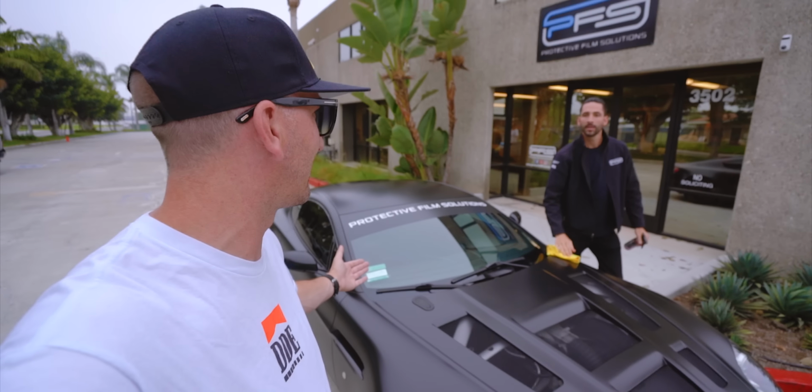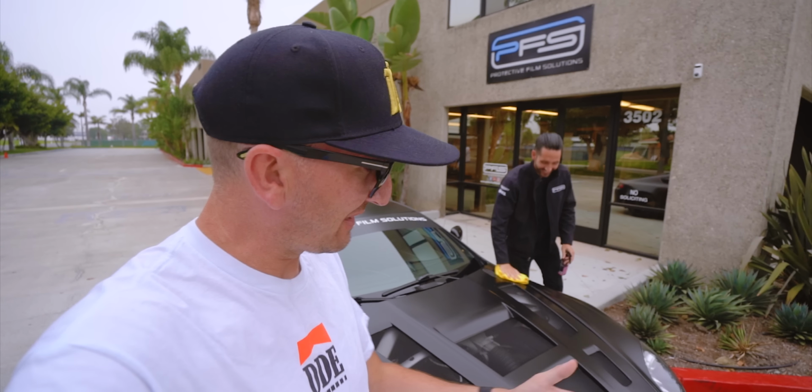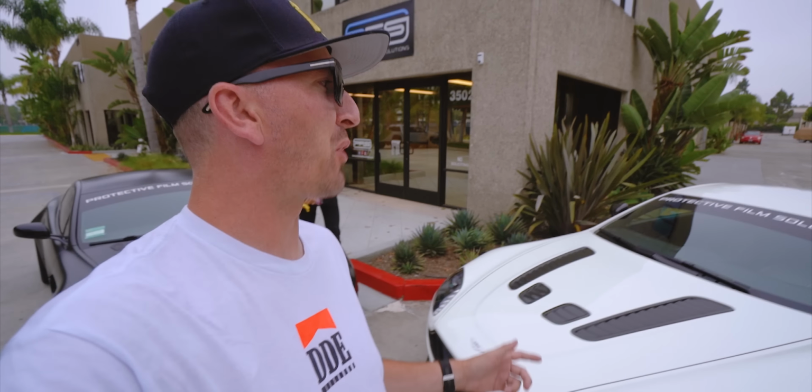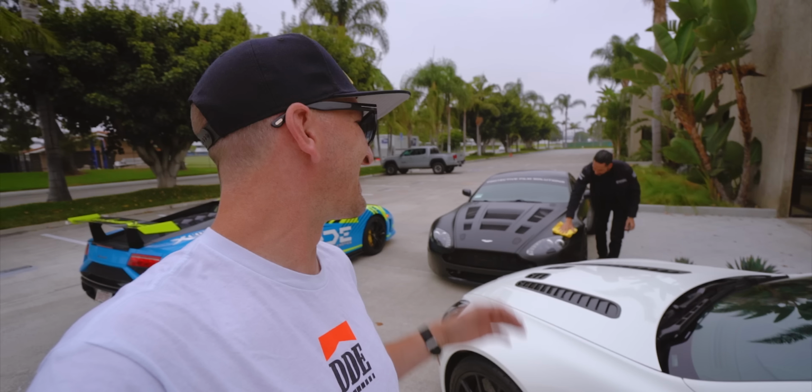So we have Jason's Vantage. Wait, why are you going there? Hey, this is more of an event. And we have this beautiful V12 manual Vantage. That's right, V12 manual. Take that, Murcielago. Does this one actually run?